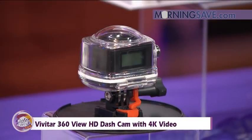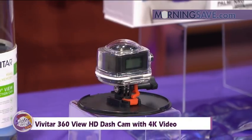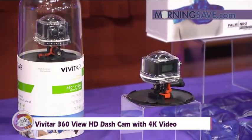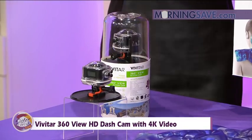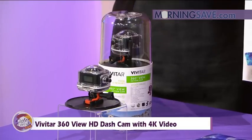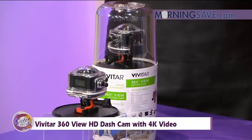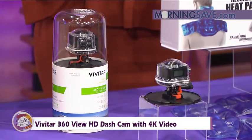It has about 6 mount accessories, ladies, including a waterproof case, camera shield, silicone case, and bike mount. So if you're that outdoorsy type, you want to go up into the mountains and capture that, this is a great item that will allow you to do all of that. It also has Wi-Fi connectivity for downloading straight to your phone. So you can share with everybody how amazing your life is.